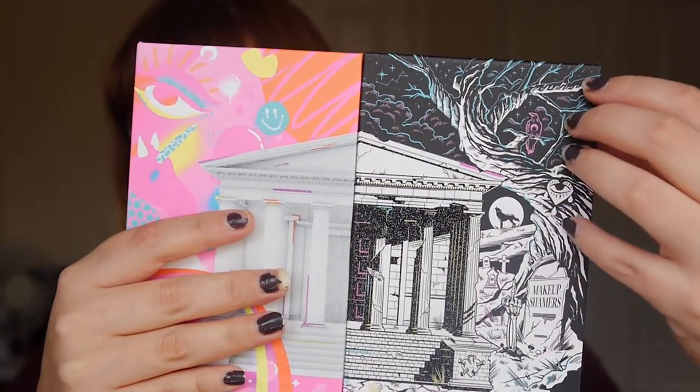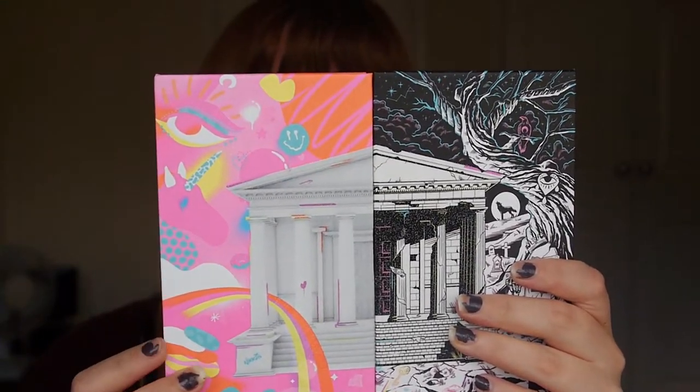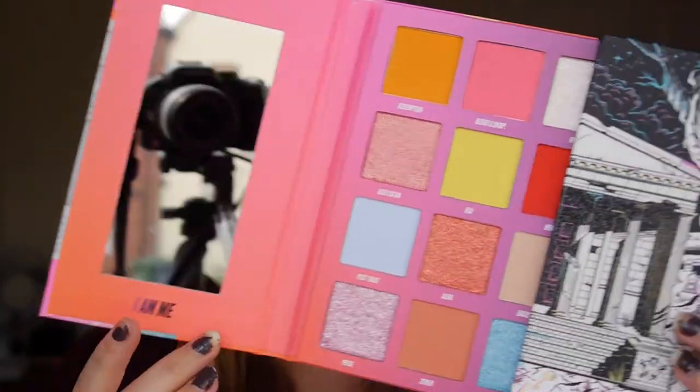So, as you've all seen, the palette looks like this. We have the darker side on this side, and then the lighter pinky side on this side. So if we open up the pink side, you can see we have more pink shades, and we have a regular mirror over here.